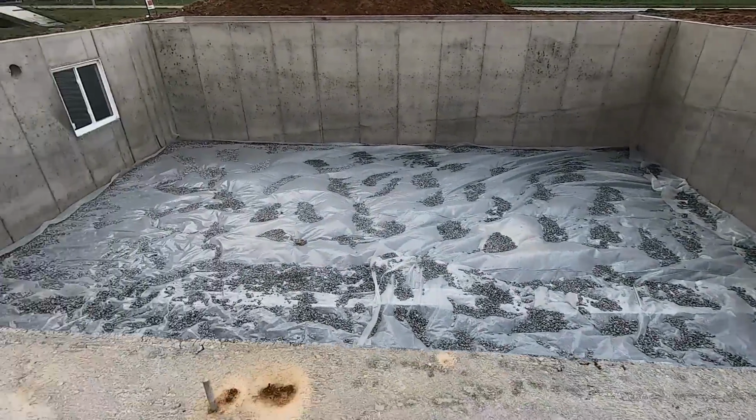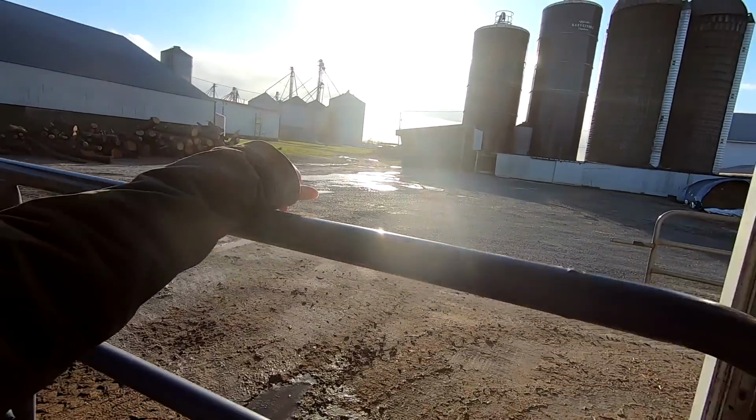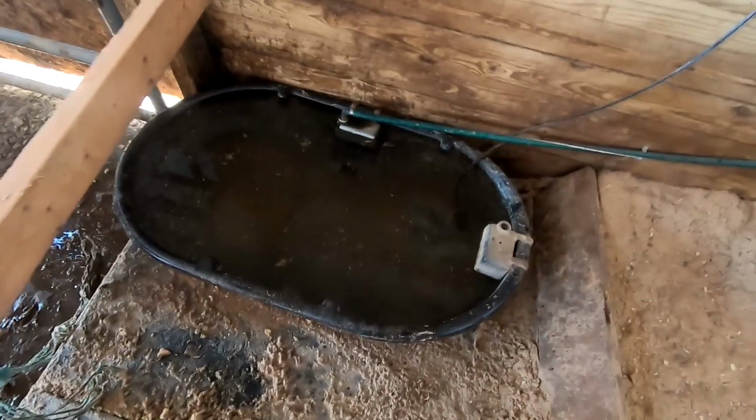A couple hours have passed. Got sunny, but temperature's dropping like crazy. We shouldn't have too much trouble with water bowls freezing. Biggest issue is going to be this temporary setup we have in our dry cow barn.